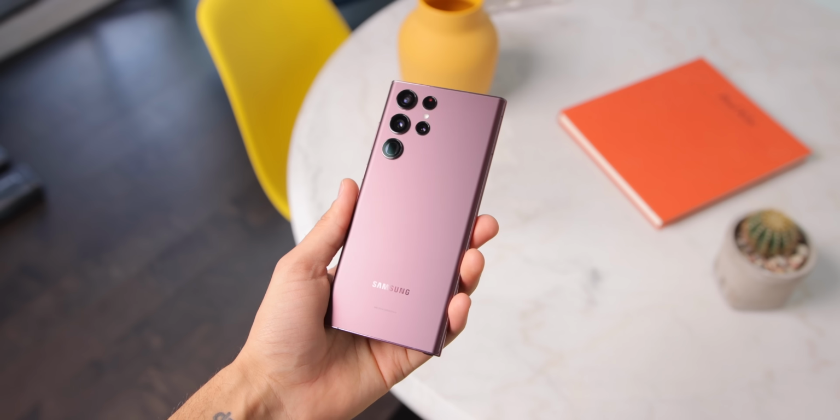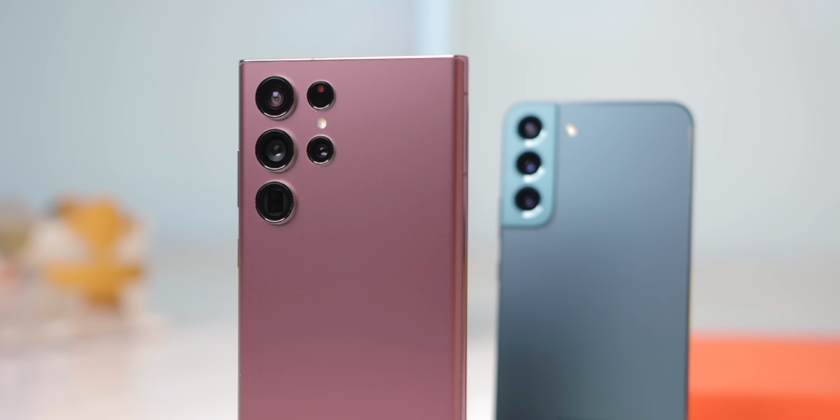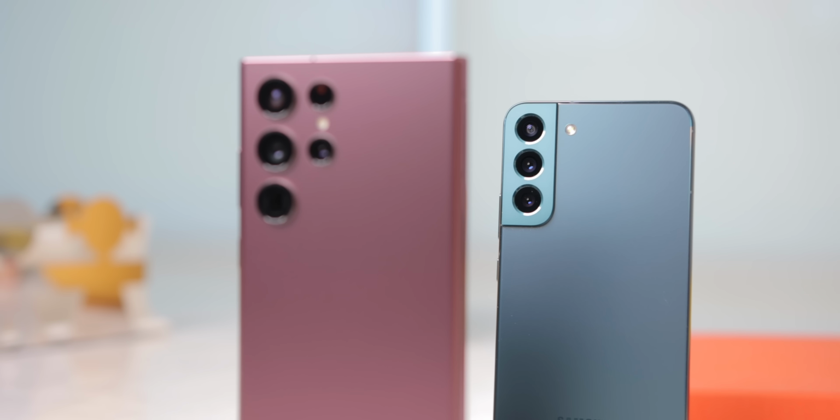This phone's also not just for Note fans as well. For those who want the ultimate smartphone with every possible feature, the craziest camera setup, the best, most beautiful display, this phone truly does have it all. But if you want to save some money, you want a smaller device, you don't really need the S Pen or all those camera features, no problem at all. The S22 Plus is a great option. You're not really missing out on that much going with this phone over the Ultra. This phone delivers an excellent experience as well.